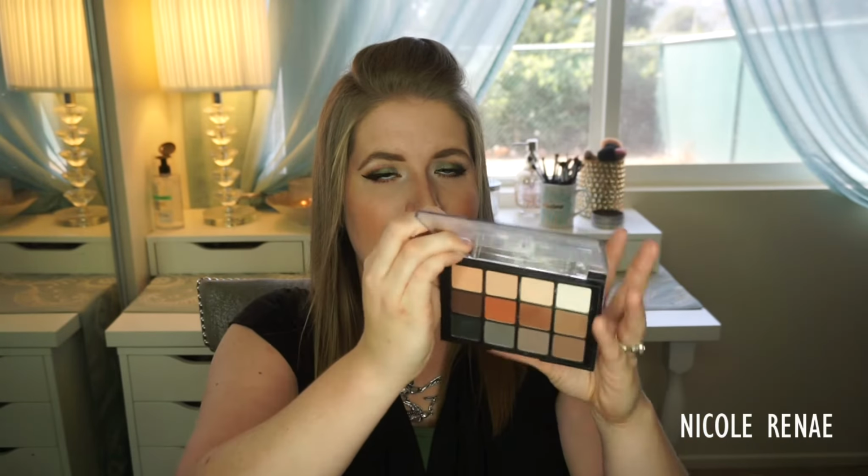It is a beautiful palette. I love this one for sure, but if I'm going to truly be honest, what one do I use daily with any look? It goes with anything. It is my, gosh, that's so dirty. It's my Viseart Neutral Mattes palette, and if you can see here, it's all matte shadows.